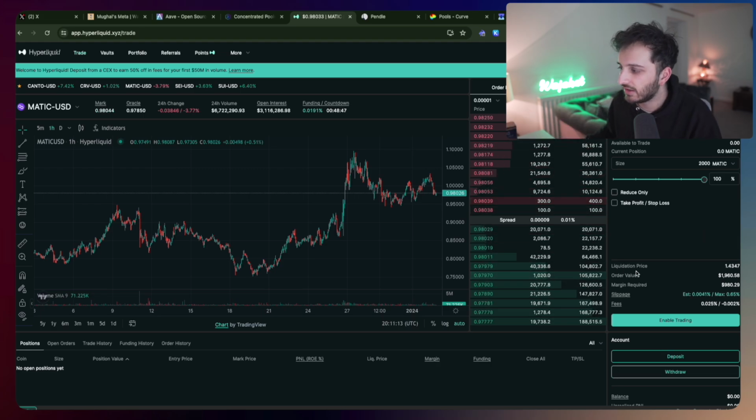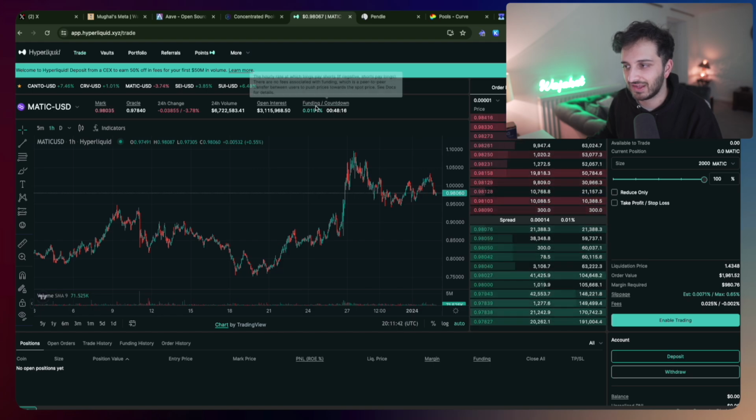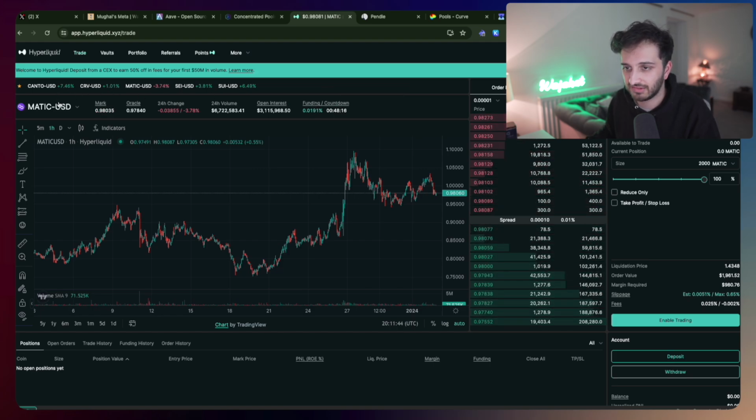So for example, over here, our total order value is going to be $1,960. All what we would do is go on any centralized or decentralized exchange and just buy $1,961 of Matic. And that means that if the price goes up or down, we're going to be neutral. Either our short position is going to make money or our spot position is going to make money. But they should cancel each other out. They should balance each other out. And you can just earn this 167% funding fee along the way. So that's a really good one.